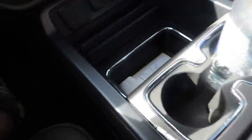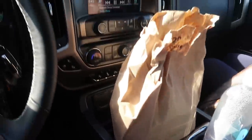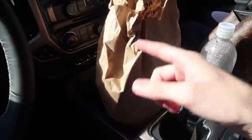We got our fish, and instead of securing it with the seatbelt, we just got this little fish box. That's it, put them in the fish box. Perfect fit. Package secured, let's go home, put them in the tank.